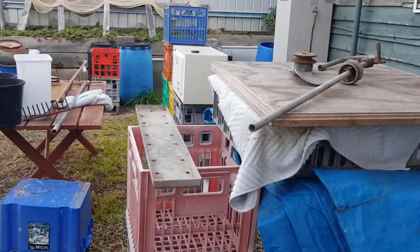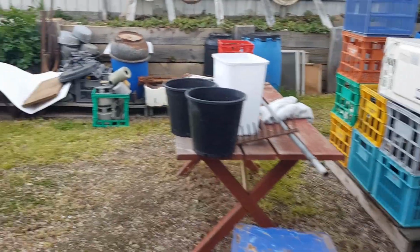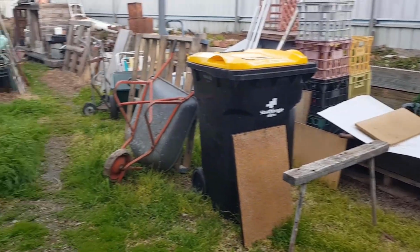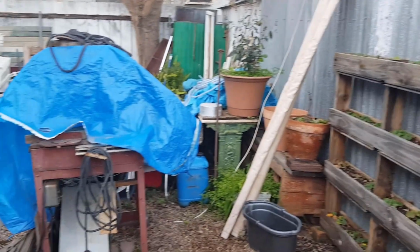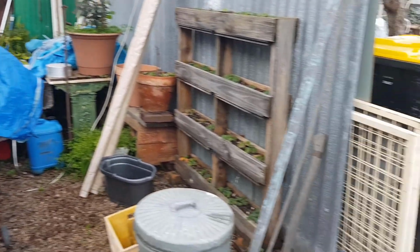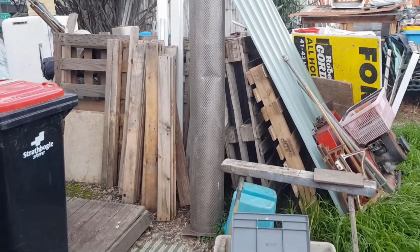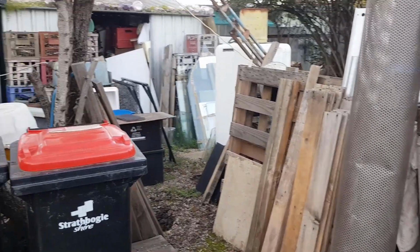I run a second-hand business, so I'm forever cleaning out people's sheds. And I grew up on a farm where you never threw anything out because it's going to be handy one day. But the reason for me walking around the yard, to show you what it looks like, is that it's going to be part 1 of an introduction to the ultimate recycling at my place.